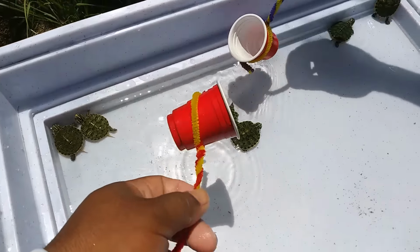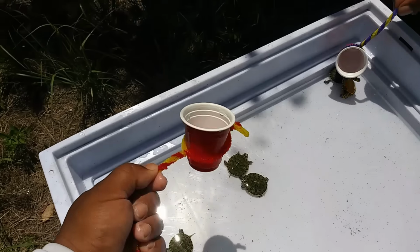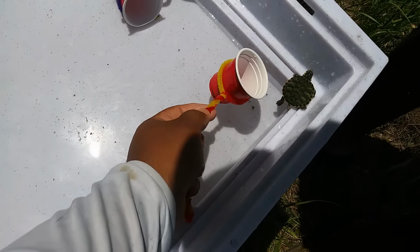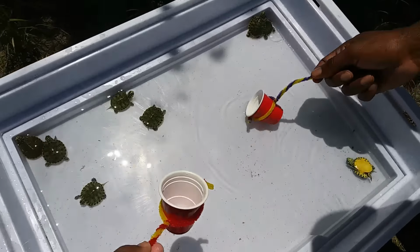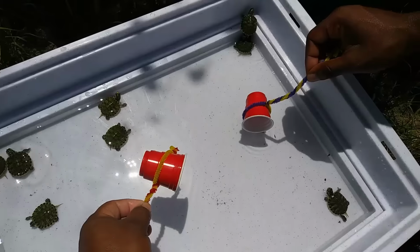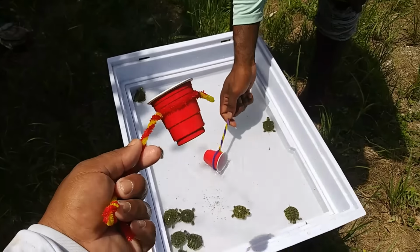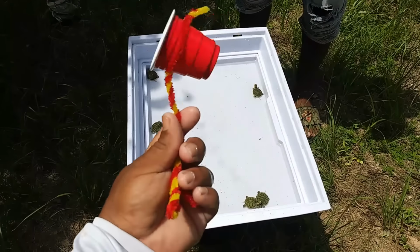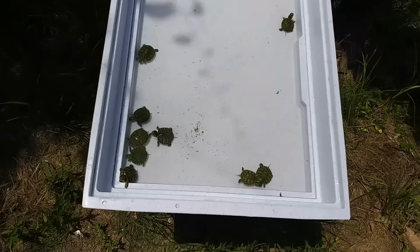Oh, nah. Guys, this is harder than you think. Trust me, these turtles don't just get in these cups. Honestly, when you said, Mike, I have a spot for little turtles, I thought we were just going to catch, like, one or two, not, like, 30.